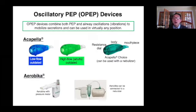Now, what's more commonly used now are these oscillatory PEP devices. They not only create positive expiratory pressure, but they help oscillate or vibrate your airways. If I look into your airways while you're blowing out through one of these devices, your airway walls are sort of shaking like this to try to beat the phlegm out of there, to loosen the phlegm.